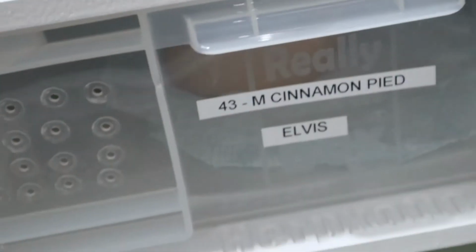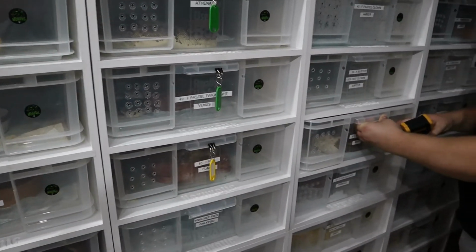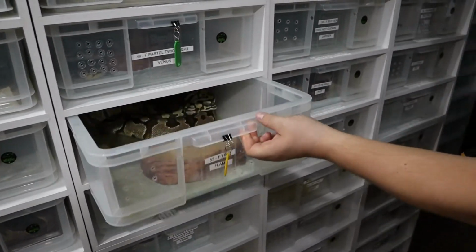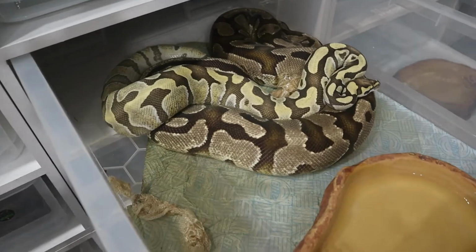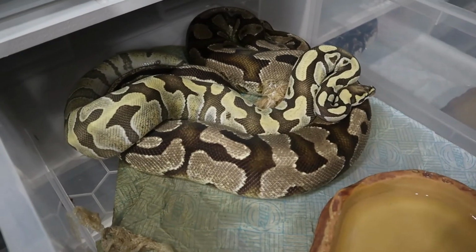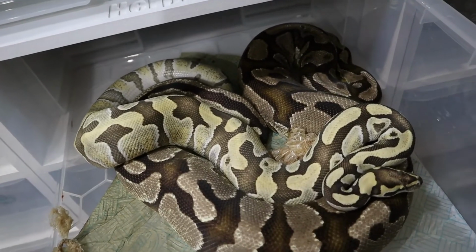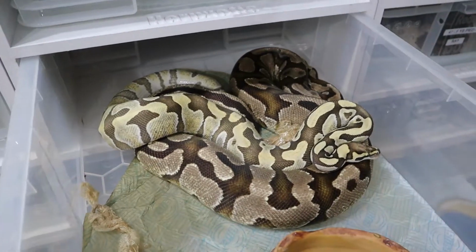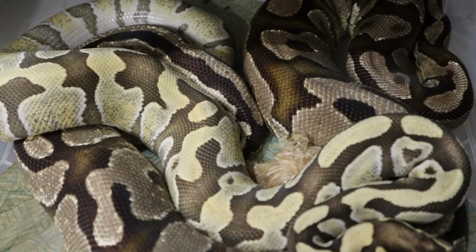Okay, Jad, that's great. Last one's here. And that's Joker. Yeah, that's all the males. Right, Jad, can you show us the lock that we've got here? So this is our fire girl with our Desert Ghost Enchi Het for Caramel, and we've got a lock on here. And you can see that he's been an absolute stud. Marco, the animal you sent us, is an absolute star. He's locked to everything we've put him with so far.